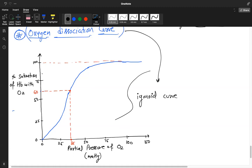Draw this quickly. You see that for the first 60%, even at very low pressure, 60% of hemoglobin got saturated. But for the rest, 35% or 40%, it took a lot. In the first 35 you reach 60%, but to saturate the remaining 40%, you have to go around 65. So that's the difference.